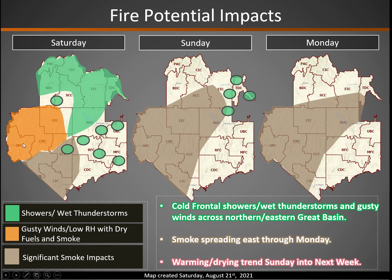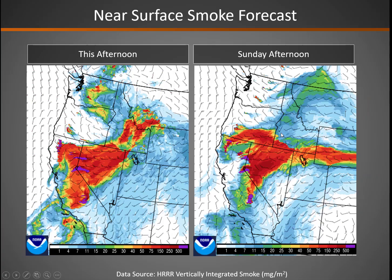And since these will be southwesterly winds, there is also the smoke that will be transported with it across parts of Nevada into far western Utah. We see more smoke being pushed into the region again on Sunday into Monday as dry air comes in, and our west to southwest flow is more favorable, unfortunately, to push a lot of that smoke back into a good portion of the Great Basin.